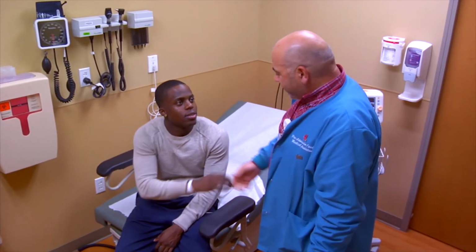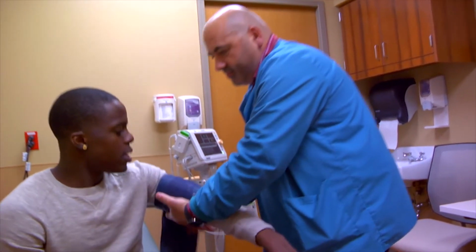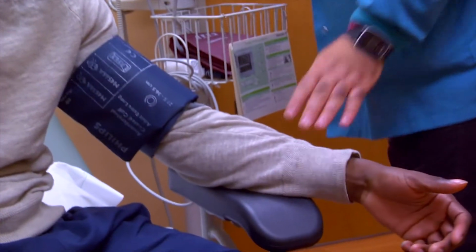Some patients have heart conditions that haven't been seen by a cardiologist for several years. We may ask that they go back to their cardiologist to make sure that their heart is in the best condition they can be in.